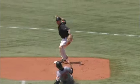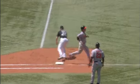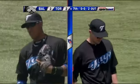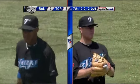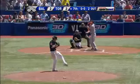Taylor May right to Escobar. Catch it, make a good throw and let Hill do the rest. And that's what you have to do at the bottom of the lineup. Challenge him with fastball. He's got a good sinking fastball, so you're going to get a lot of ground ball outs. It's a big one right there.